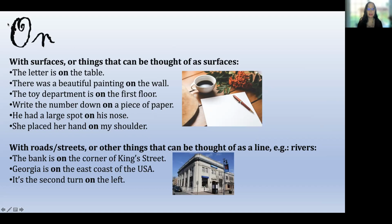So let's repeat these a little bit more. The bank is on the corner of King Street. Georgia is on the east coast of the USA. It's the second turn on the left. Is this starting to sound a little bit easier now? All right.